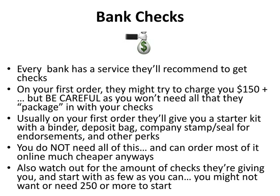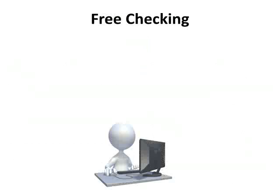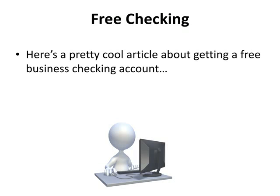Also, watch out for the amount of checks they're giving you, and start with as few as you can. You might not want or need 250 or more to start. Here's a pretty cool article about getting a free business checking account.